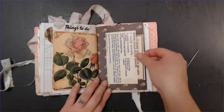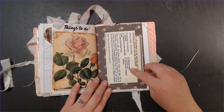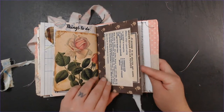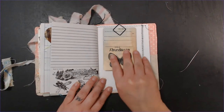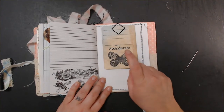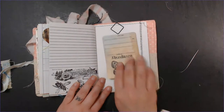Here's a really cute tuck spot that I made from this recipe right here for sugar pecan rounds, which actually sounds delicious right now. Here's a tag that I stamped on. I also coffee dyed that. No, that was coffee and alcohol ink. That was a good mix. That was a really good mix.